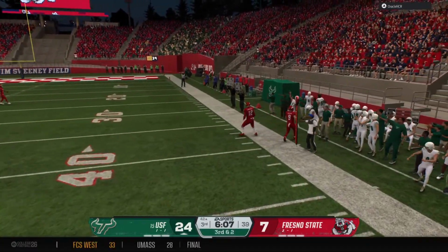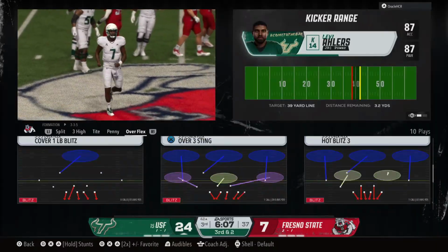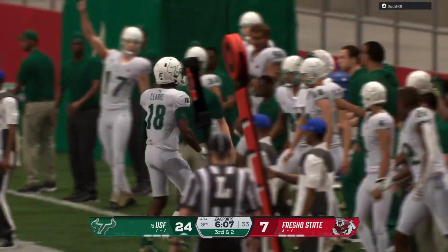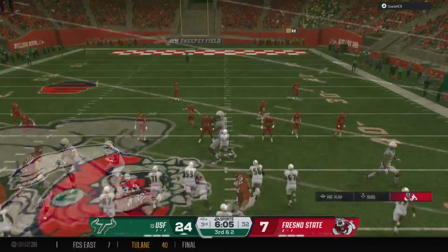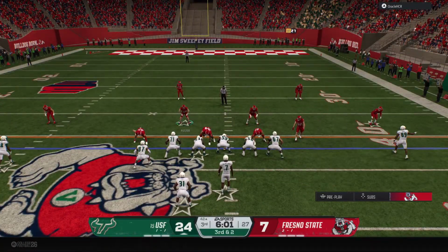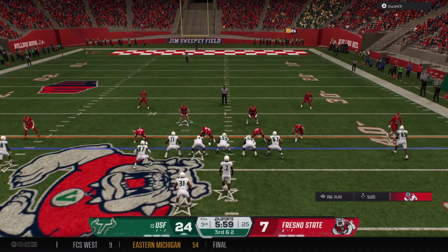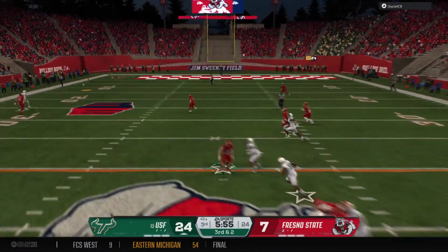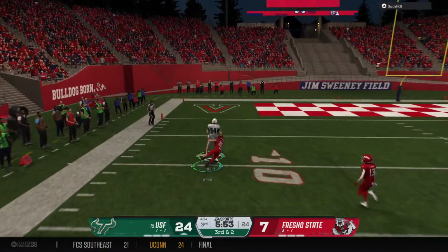After picking up a couple at 2nd and 8. And the completion to the sideline. A solid pickup, but not enough for the first down. This quarterback right now is in a groove, and he's doing a nice job in pre-snap. He's reading the coverage, and he's getting an idea of where he wants to go with the football. That's why the ball's coming out of his hands so quickly, and that's why he seems like he's in a great rhythm right now. He'll let one go deep down the left side.